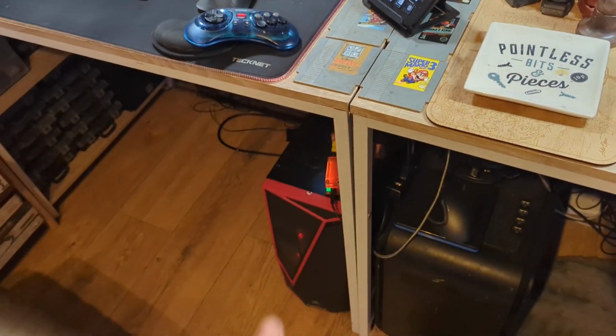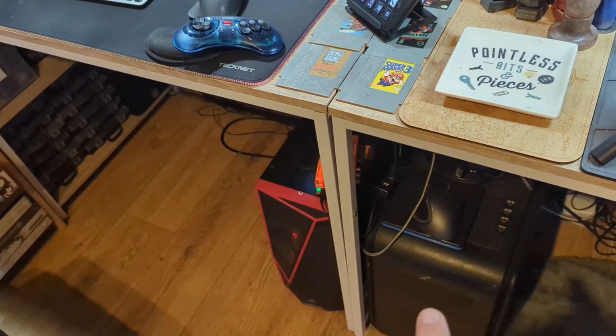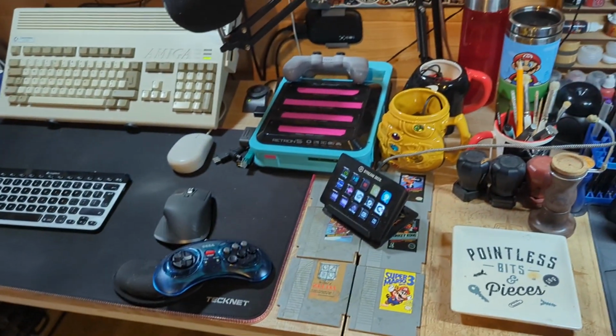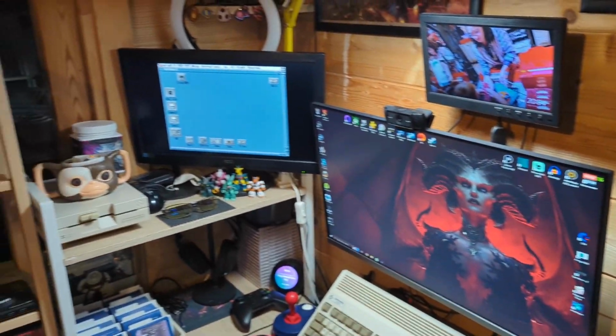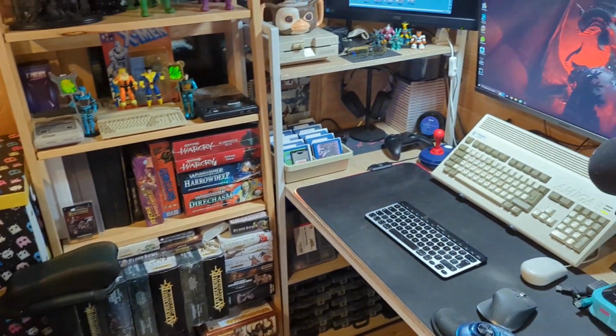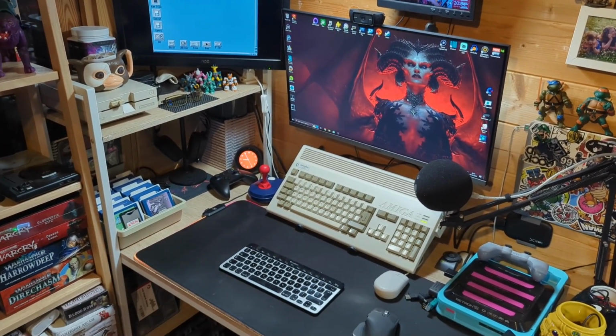Underneath you actually see my PC, and next to it is actually a really old PC. So this is running Windows XP, and this is for when I want to use Windows XP for some of those older games. But yeah, this is where I spend most of my time, because I'm sat in my chair and I am either working or doing stuff here. I'm really happy again with how this has turned out.